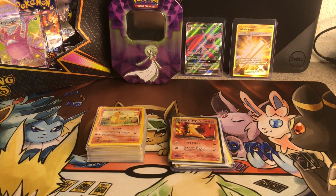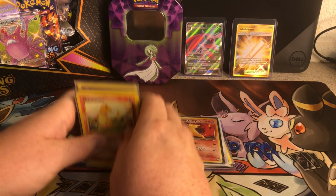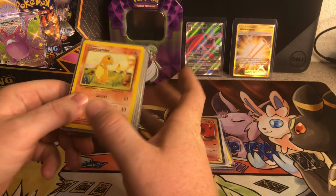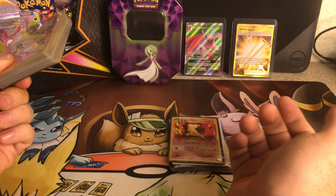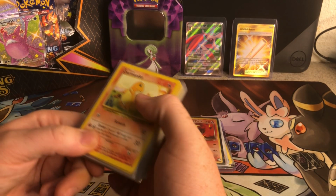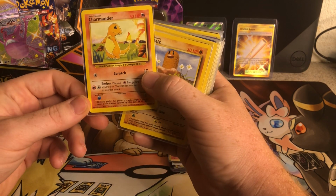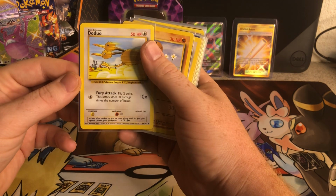But with that being said, we will start with this pile right here that I got from Steve. He was hosting a couple of poll games, and of course, how could I not participate with all the fire polls that these guys put together? So we got base set Shadowless Charmander, Doduo.